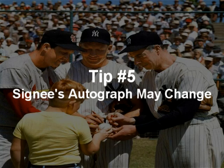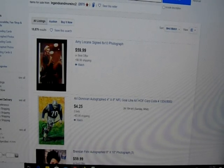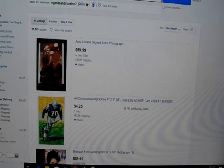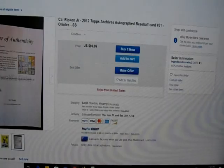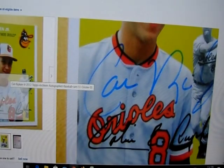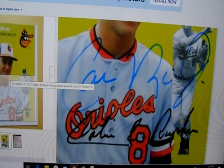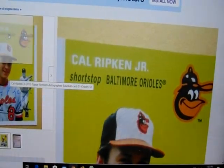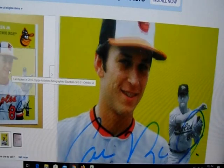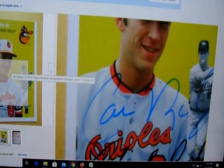Well, that's a tough question. So I'm going to pull up a few examples from this seller, and we're going to point out some obvious flaws, and I'll let you make the decision in the comments. Alright, so one of the first things that I notice is this is a Cal Ripken Jr. autograph. Okay, well, this card was produced modern. This is a 2012 reprint type card of Cal Ripken Jr.